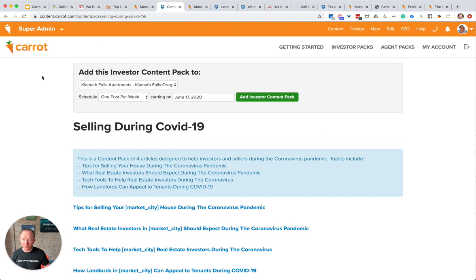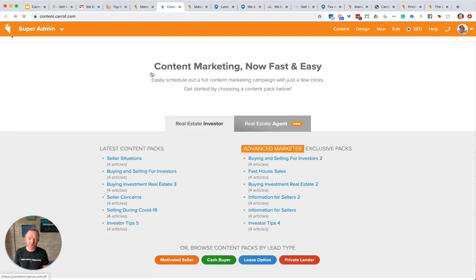Now, Content Pro members have access to that, but look at this, guys. Advanced Marketer members actually have access to a whole premium section of this that gives you an extra 12 articles a month. They all have images included in them. Way fewer people are using them. About 10%, about 90% less people are using these articles. So you have more chance to stand out. You have more chance to get them ranked. You have more chance to win more deals.